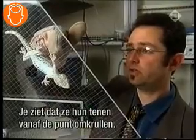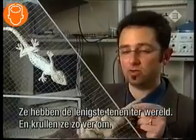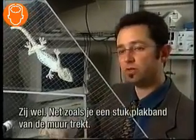You can see that in the toes. They peel their toes up from the tip first. They have the most double-jointed toes in the world. They can curl them up like this. You know, obviously I can't do this with my real finger, but they curl them up just like you would peel a piece of tape off the wall.